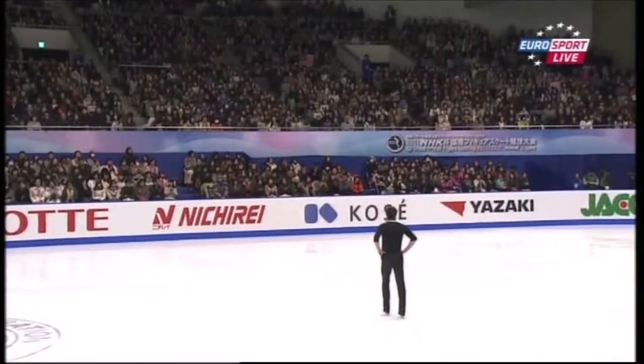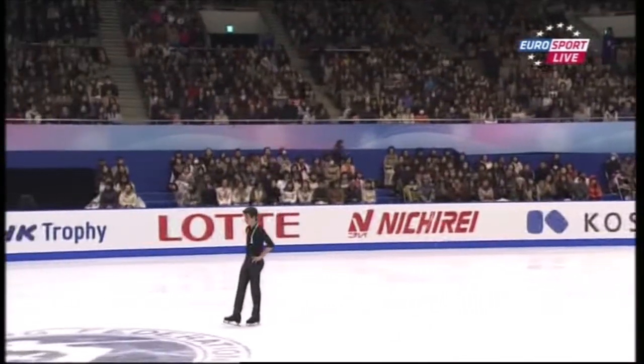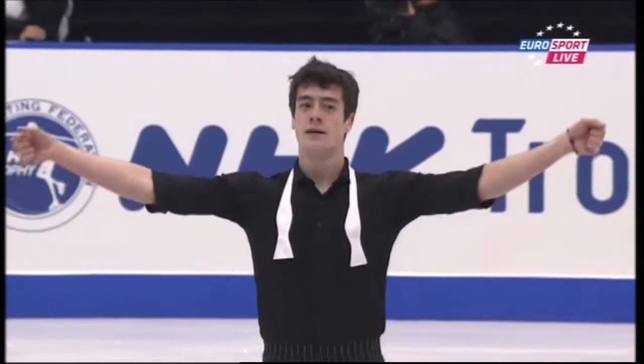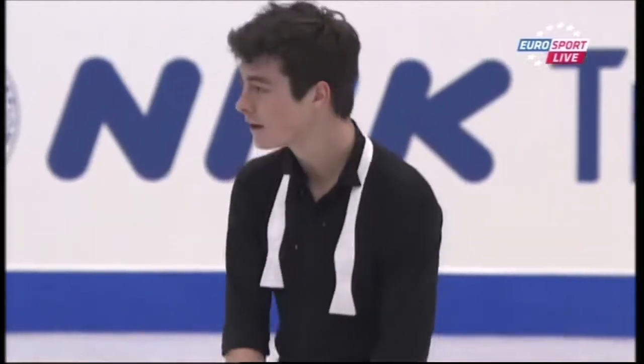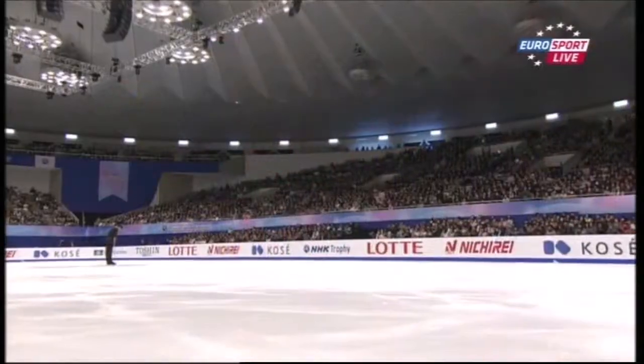Let's see it back. Did he make it? And the strategy was, if you miss the combination on the first part, try and put it in later on. But the triple Lutz later on wasn't as good as the one in the first part. The last spin was a bit slow.